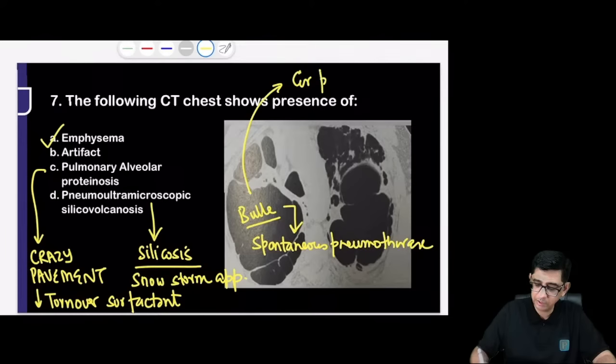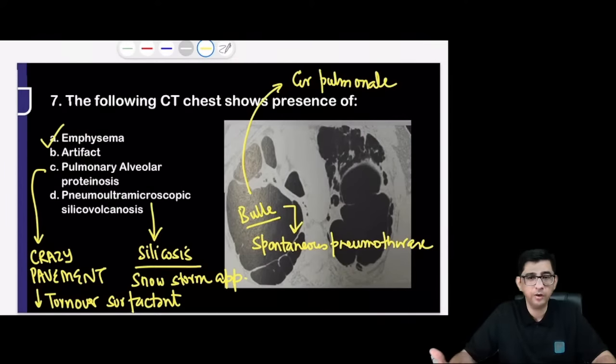Then the most common complication that develops in these patients would be cor pulmonale. Cor pulmonale would mean hypoxia will cause pulmonary artery hypertension and a right ventricular overload in a patient.